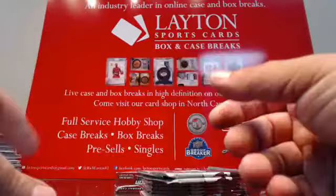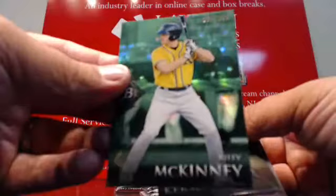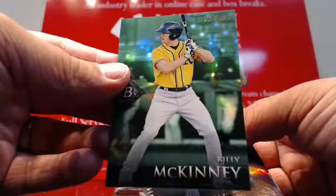Preferred basketball coming up in just a little bit here. Another customer appreciation break. We did that case super cheap. Super cheap case of platinum and preferred tonight. Green refractor, Billy McKinney, $3.99 for Oakland.